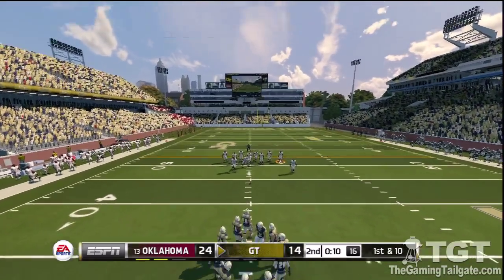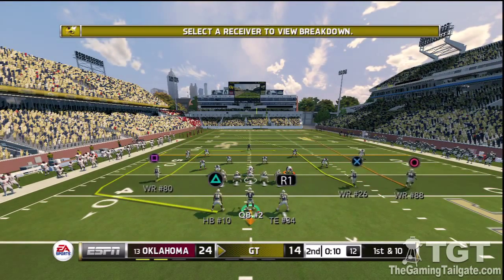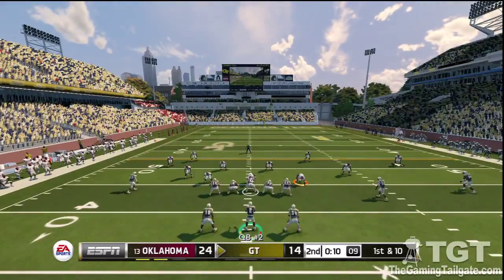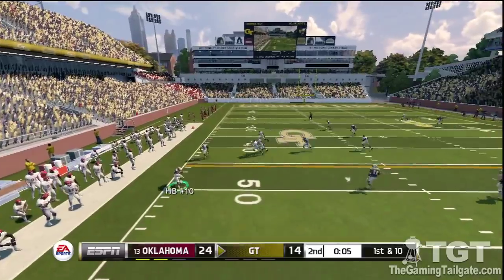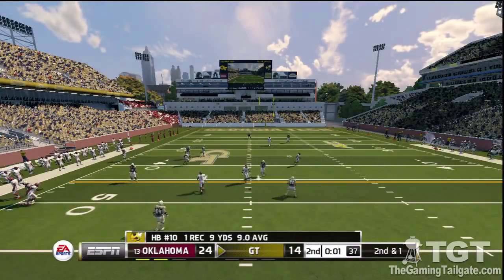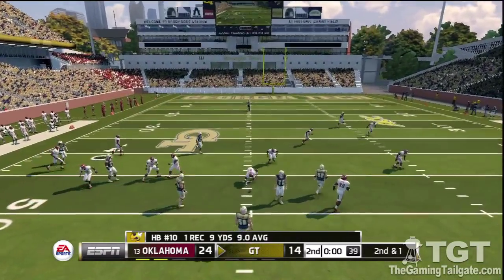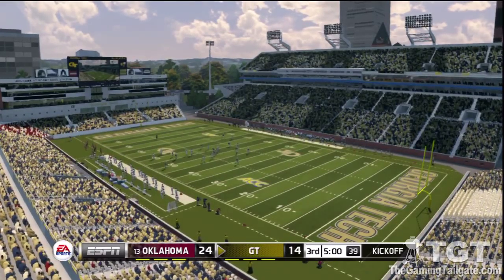About set to start things up again. Fires out quickly to the tailback. He's tackled at about the 47-yard line. We've played a half of football. Oklahoma leads.